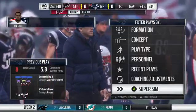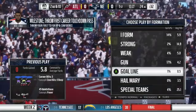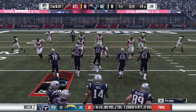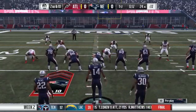Up from his linebacker spot, Deion Jones making the play. He has elite instincts from his linebacker spot. He's able to diagnose the run and flies in like a missile to stop that one behind the line of scrimmage.